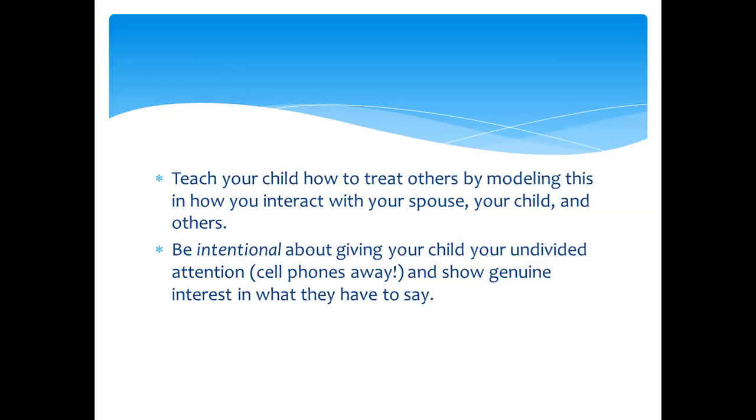Be in tune with their emotions and provide support when they are having a difficult day or maybe they faced a difficult situation. Or be excited with them for something great that happened that day. Just make sure you are providing those opportunities for open, uninterrupted conversation.